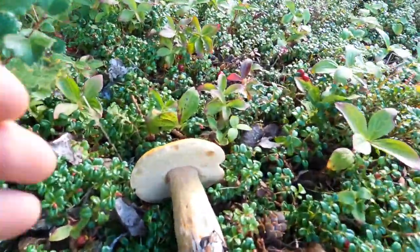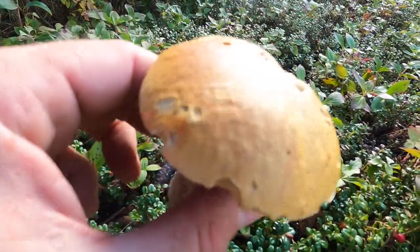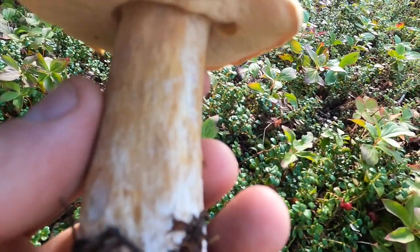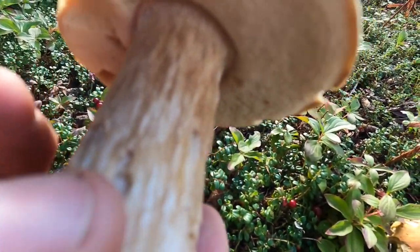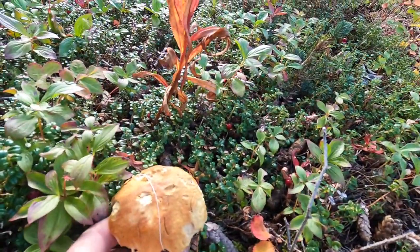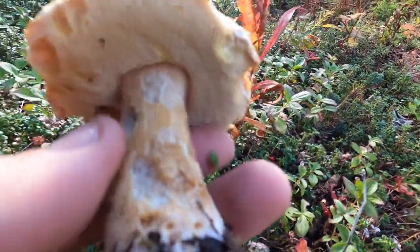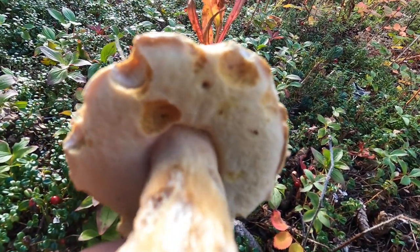All right, y'all, look at this. That is a king bolete. Got a cap like a toasted marshmallow. Nice light brown stem, and I don't know if we can get it on there, but there's some very light netting on the stem. These came up looks like a day or two ago.